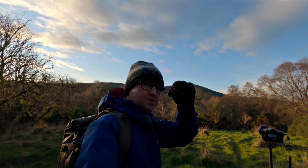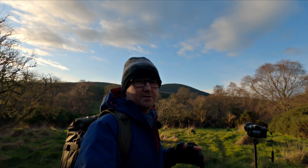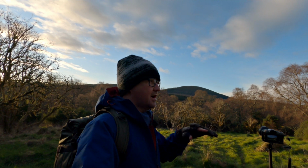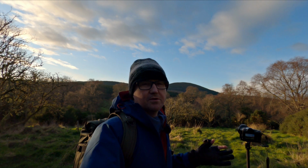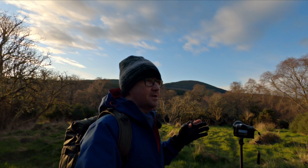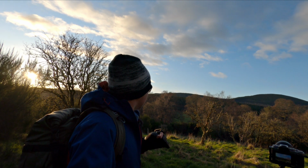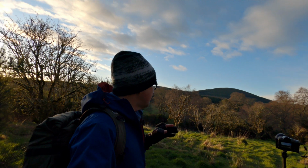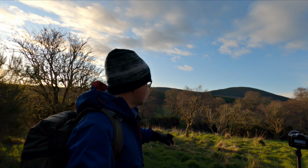I think planning shoots such as this is incredibly important. You don't want to arrive at sunrise or indeed around sunset and be scrambling around looking for a composition. That is absolutely fine if you're just out to look for things casually, but if you're really keen to get a good image and you do that, you could end up disappointed. So planning really is key. So I came here early, got set up. I already had the shot planned in mind, and I just wanted some golden light on my foreground.